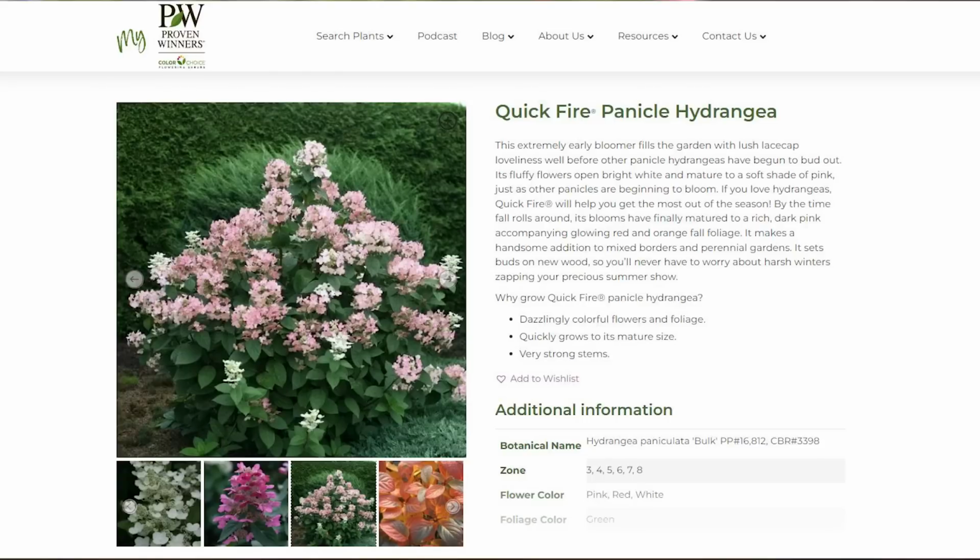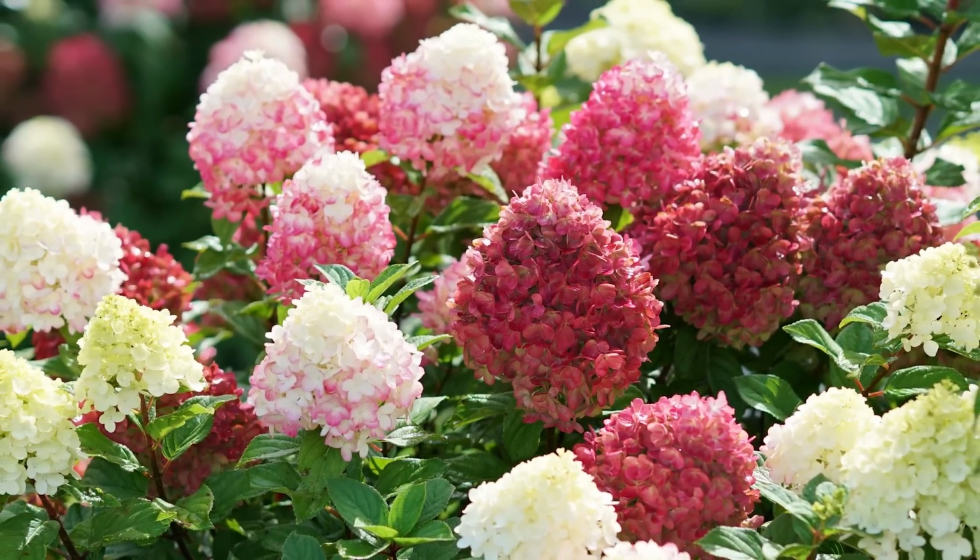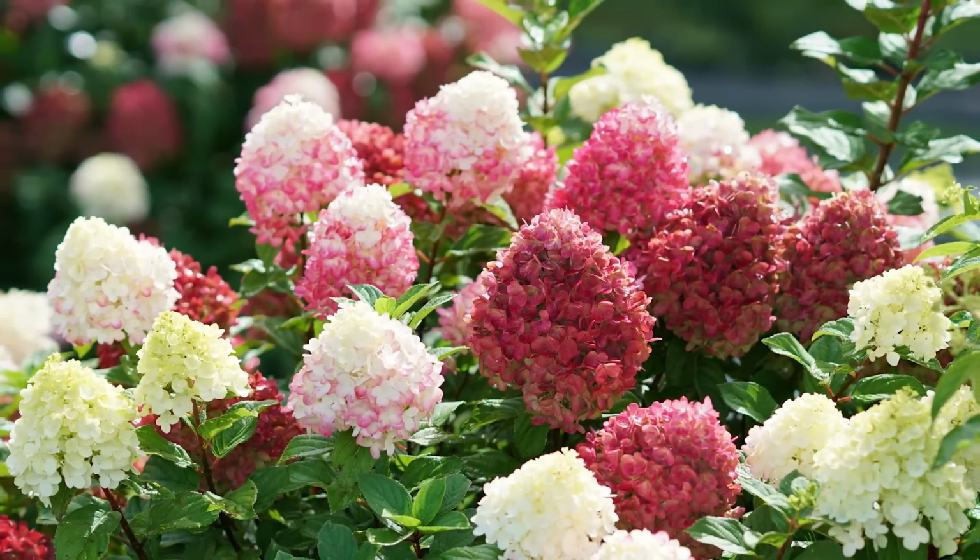A lot of them, like Quickfire, one of my favorites, will go from basically white to red. Some will kind of go pink to a little bit burgundy, whereas Little Lime Punch just has a bunch of different colors on it all at once. And it's really quite extraordinary. And the pictures really speak for themselves.